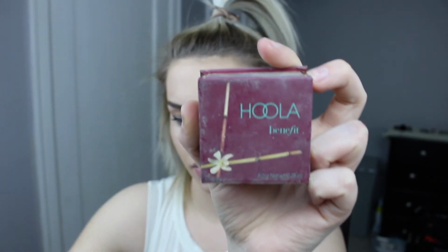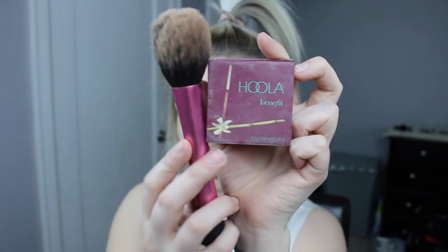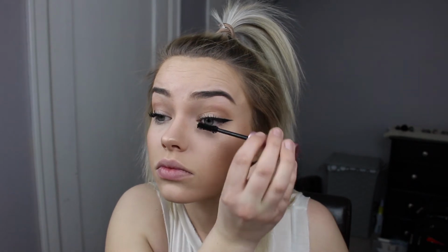Then I'm taking my favorite bronzer Hoola with an amazing Real Techniques brush, and I'm just gonna add some depth to my face and make myself not as pale and give me a bit of dimension. And after my bronzer, I just took Champagne Pop by Becca and highlighted my face. Then I go in with my Too Faced Better Than Sex mascara and add that to both top and bottom lashes before I put on falsies.